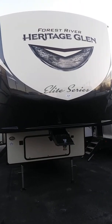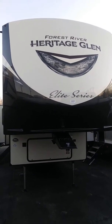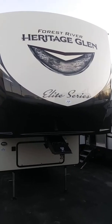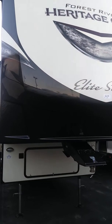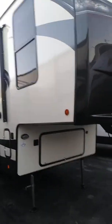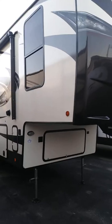They call it the Elite Series now. Great, they got a two-tone front cover. Look at this amazing trailer. Thank you, thank you, thank you. Thank you for the people at Forest River for listening and saying, please give us back our old trailers. Heritage Glen is beautiful. It's a beautiful trailer.